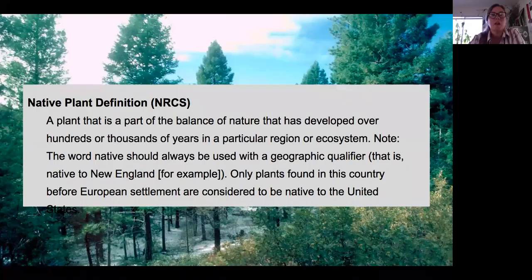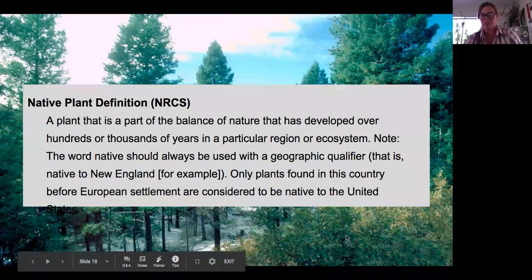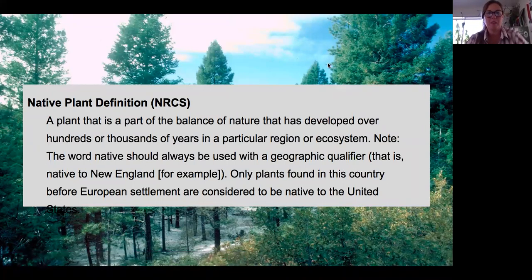Okay, all right. So let's talk a little bit about native plants. Let's get to the good guys here, the ones that we want to invite into our areas, and that we want to know about our place that we live in, our beautiful place. So, native plant definition, again from the NRCS: a plant that is a part of the balance of nature that has developed over hundreds or thousands of years in a particular region or ecosystem. Note the word native should always be used with a geographic qualifier, for example, native to New England. Only plants found in this country before European settlement are considered to be native to the United States.